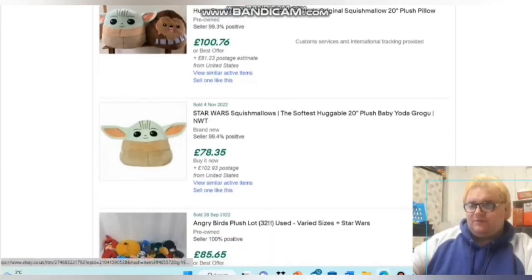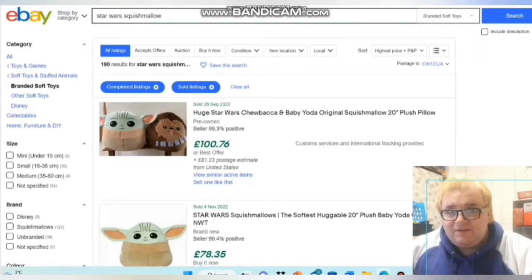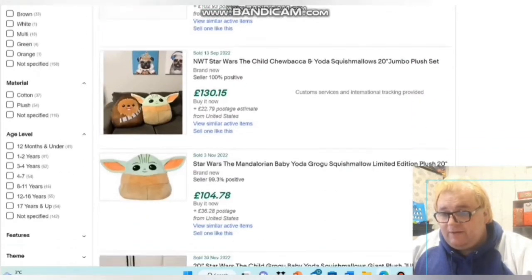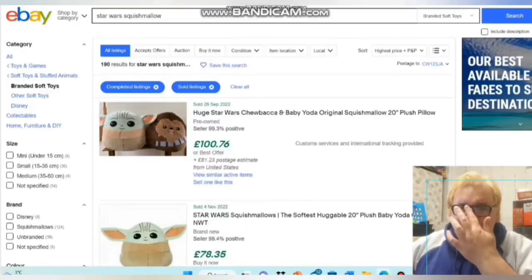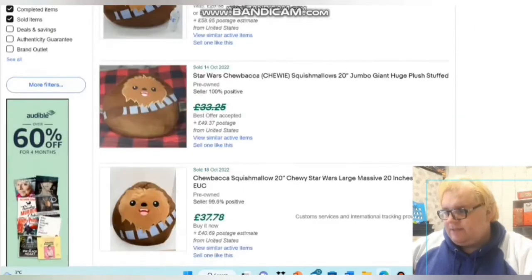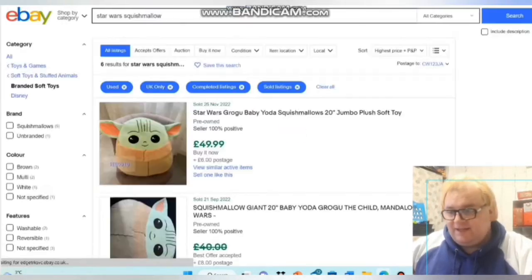Ooh, that might be one to look out for. Star Wars Squishmallows. Because it's relatively new, there might be more of it readily available. Look, £100. Keep an eye out. Might be an interesting one to have. Car boots, because a lot of people got these for gifts, and a lot of adult men got a lot of Goku stuff for gifts. This looks like a bit of a one to look out for, limited to the UK only. No offence to the people in the States, but it is interesting.